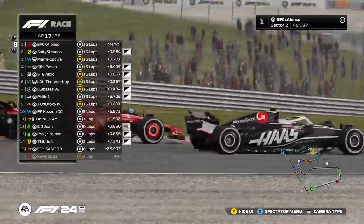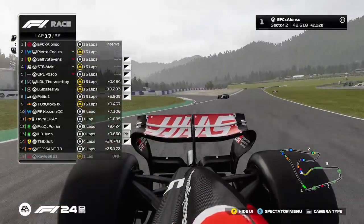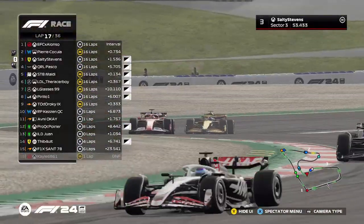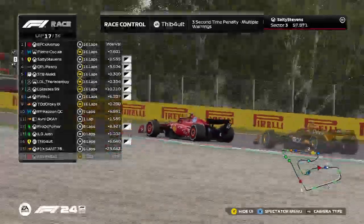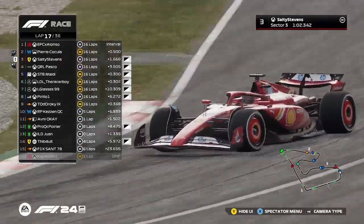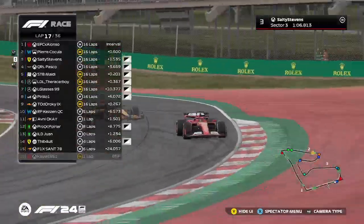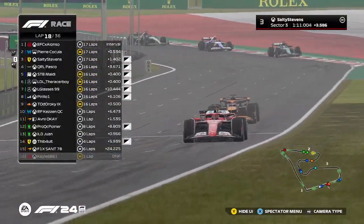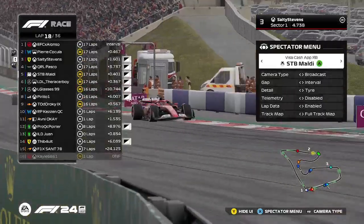As EFC Alonso and Salty Stevens go side by side once again between 7 and 8, and I think Salty Stevens has made contact, but has managed to keep it going in a straight line. So has lost 2 positions, but is still in 3rd position. So he's okay. Just would have had a bit of overheating tyres and all that. I think that was just front wheel to side pod contact, and we normally know how that one ends. Unfortunately, it does not end well for the car that gets caught in the side pod.